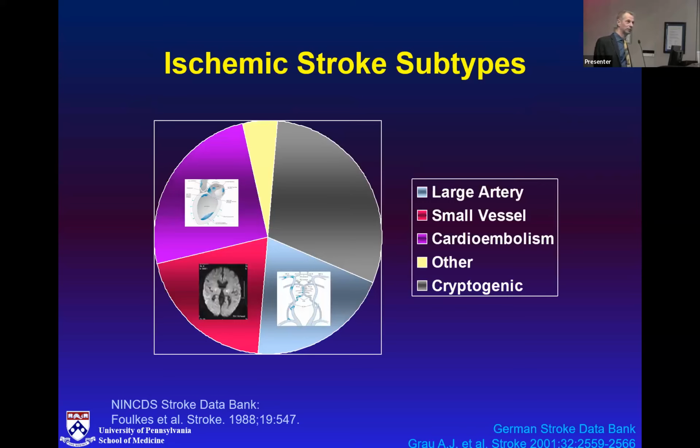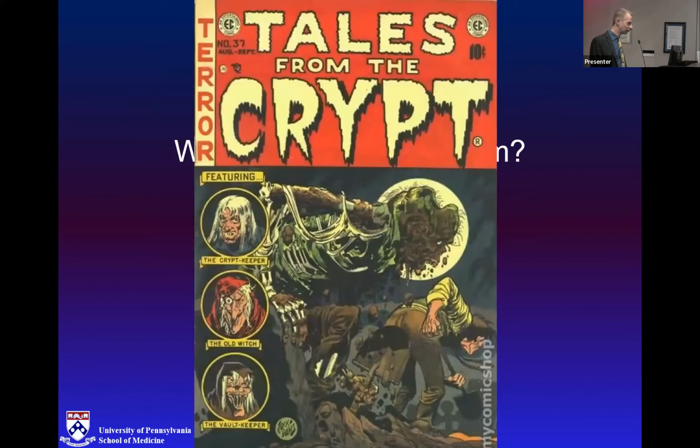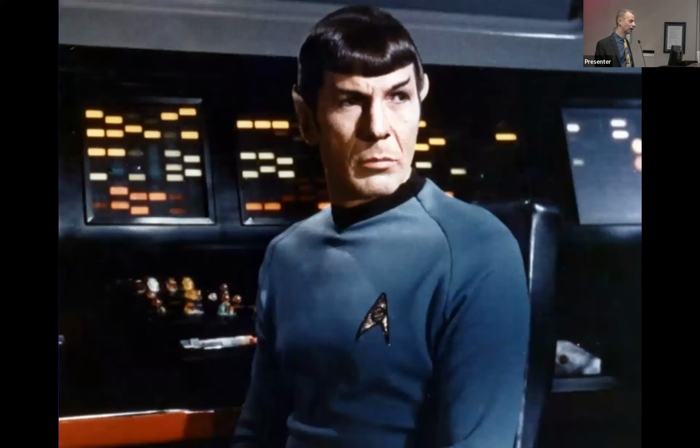But then we're left with this big gray zone, and we don't know what to do with them. And if we don't know what causes them, then how do we treat them? So where did they come from? These cryptogenic strokes. Tales from the crypt, some deep dark mystery crawling out of the grave. Well, that's probably not it. So we need to have a more logical approach to managing and defining this disease. So here begins my Star Trek obsession in this talk.